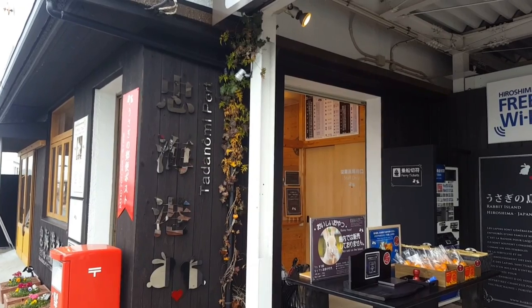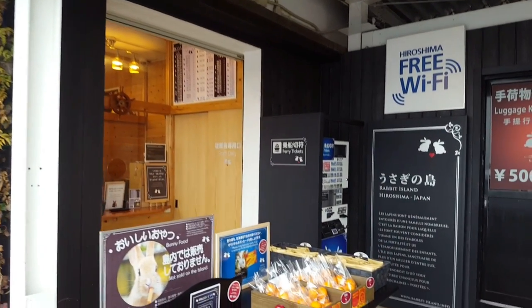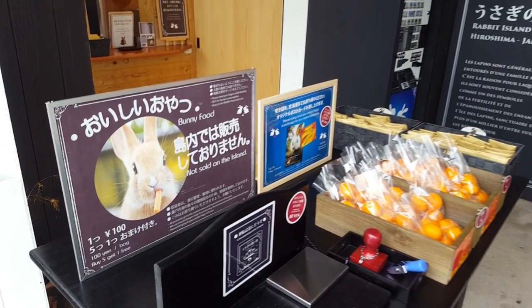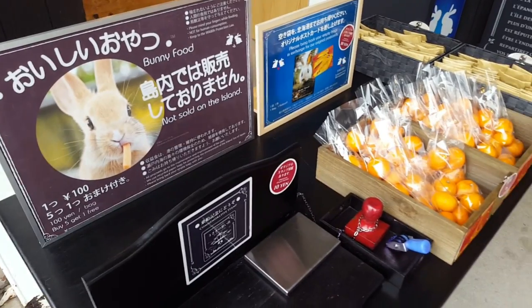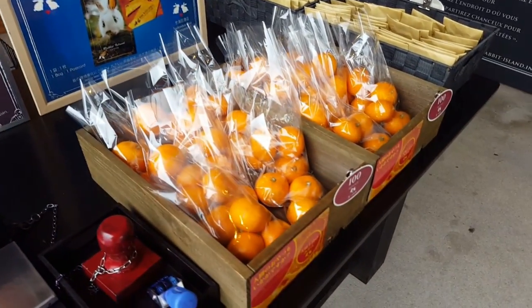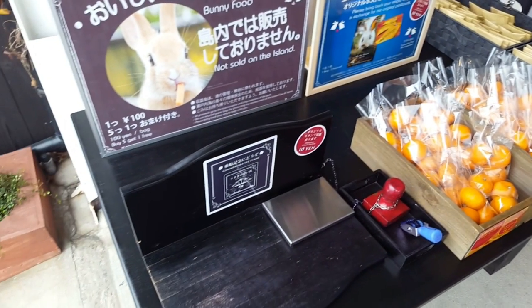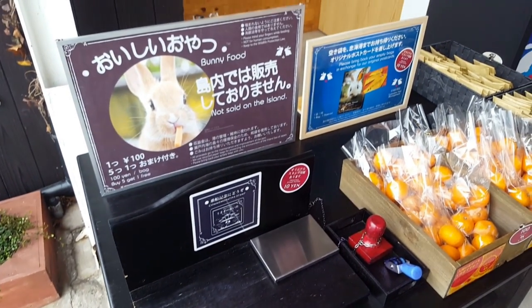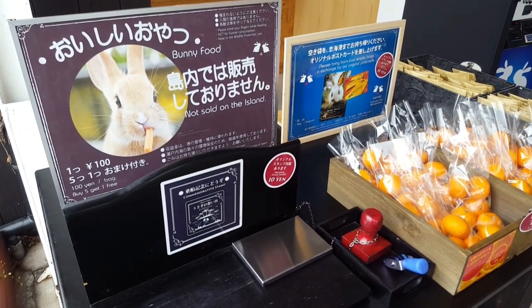Let's go. So here we are at Tadanoumi Port. Obviously we're going to see rabbits, so you can actually buy bunny food. It's not sold on the island, as you can see. One bag costs 100 yen. So, do rabbits eat oranges? Apparently so. Brilliant. And obviously if you want to save a bit of money, you can maybe get some carrots or something at Family Mart or a supermarket before you get here. But I've not done that.